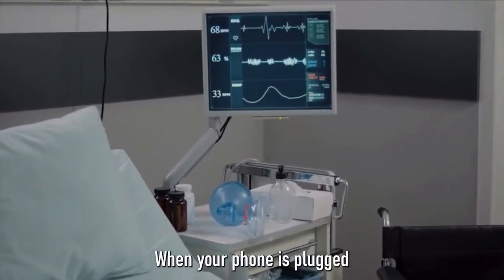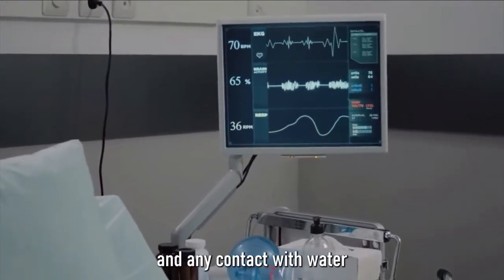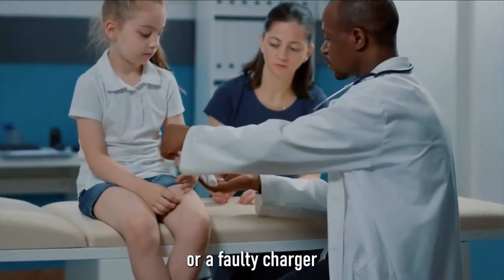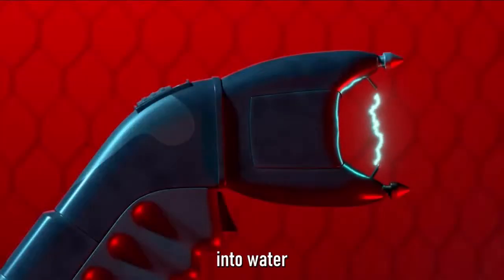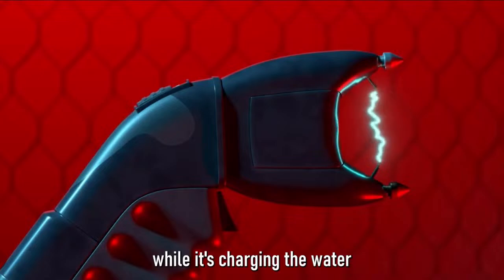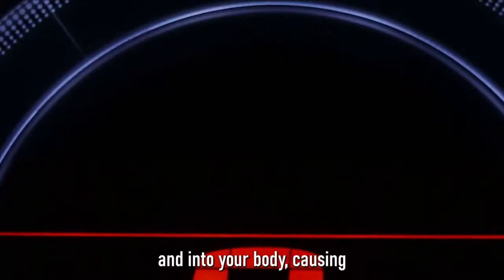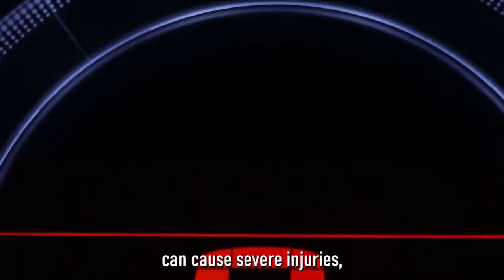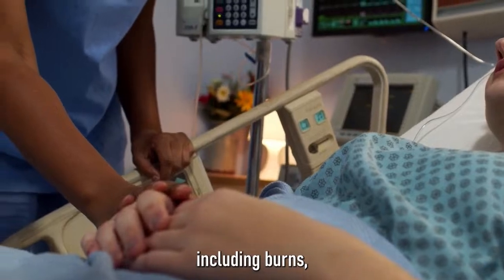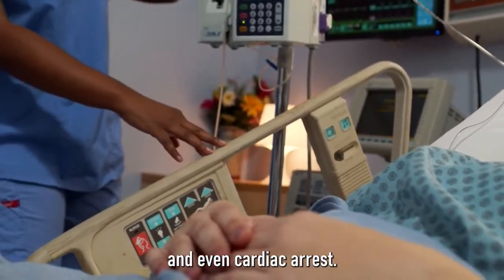When your phone is plugged into a charger, it's in direct contact with an electrical current, and any contact with water or a faulty charger can result in an electric shock. If your phone falls into water while it's charging, the water can conduct electricity, and the current can flow through your phone and into your body, causing an electric shock.